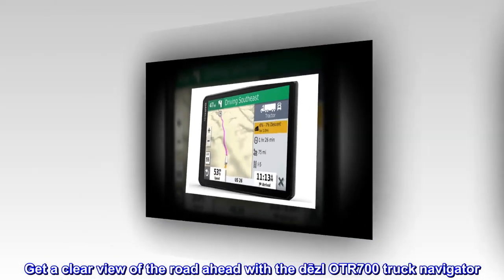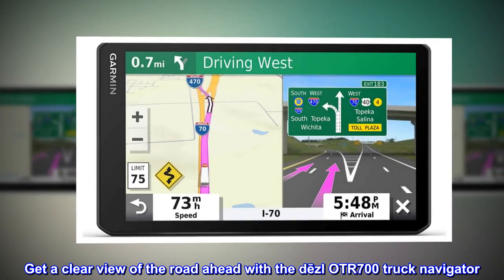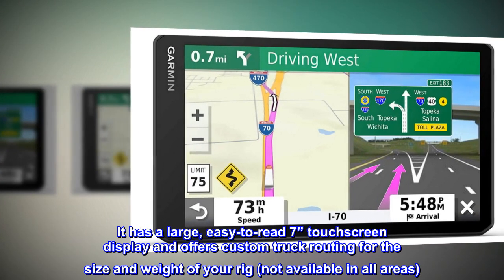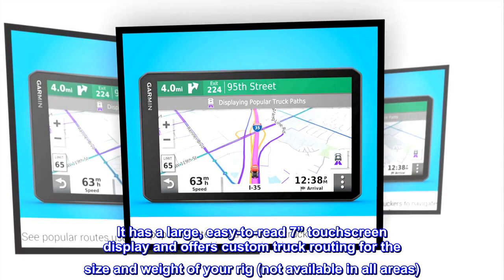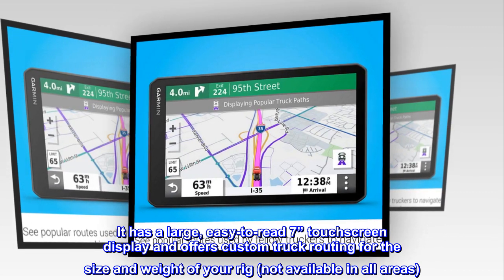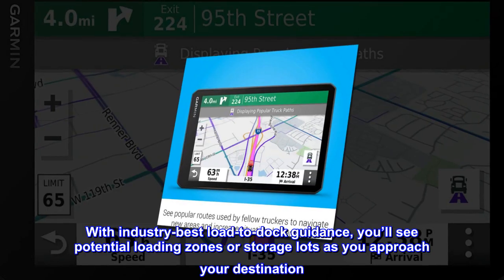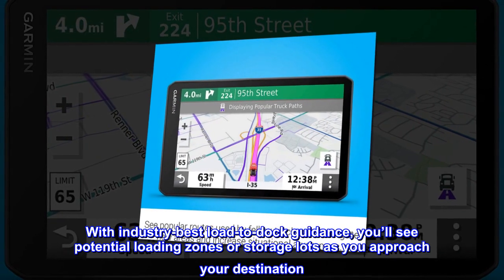Get a clear view of the road ahead with the diesel OTR700 truck navigator. It has a large, easy-to-read 7-inch touchscreen display and offers custom truck routing for the size and weight of your rig, not available in all areas. With industry-best load-to-dock guidance, you'll see potential loading zones or storage lots as you approach your destination.